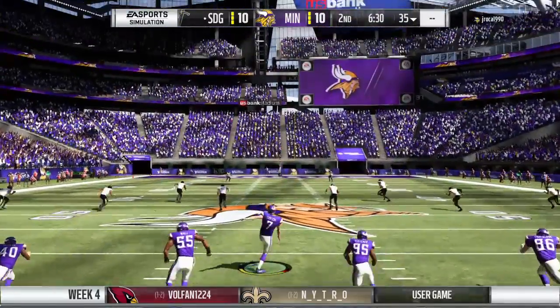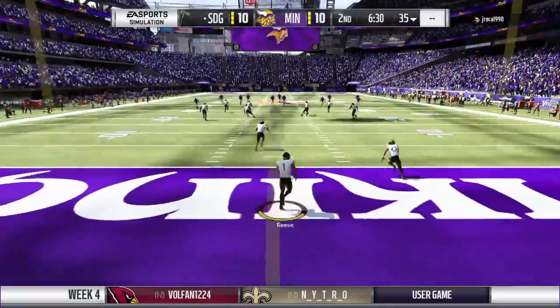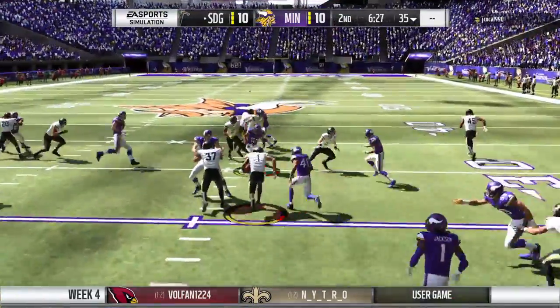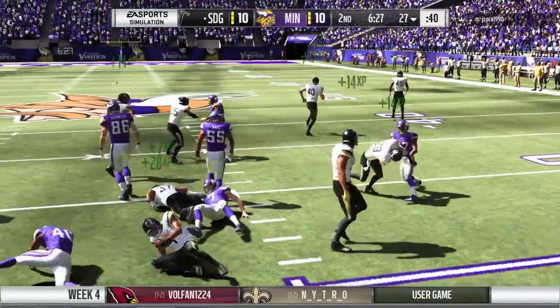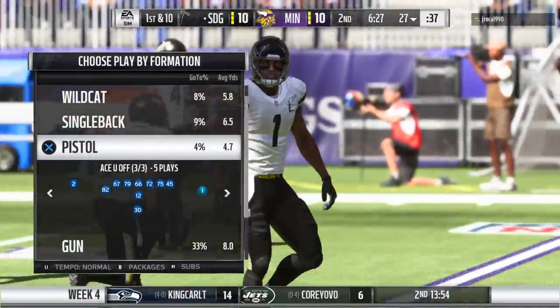Yeah, the field tends to shrink a little bit the closer you get to the goal line, doesn't it? It sounds a little counterintuitive. But you run out of space to run the deep route, so they can just sit on the shorter stuff if you're going to throw it. If you want to run it, there's just not as much space. They end up having to take 3 there.